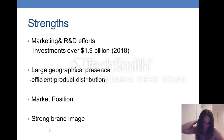And another one of their strengths is their market position. Across many product segments, they're the global market leader. For example, for razors and blades, they have 60% of the market share. For oral care, they have 20% of the global market share. And for fabric care, they have 25% of the global market share. This allowed them to build a very strong brand image, and they have many established brands that are trusted by consumers, so many consumers tend to buy products from them as they're familiar with the brand.